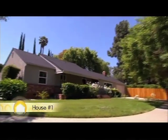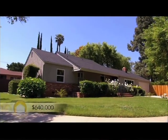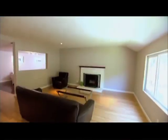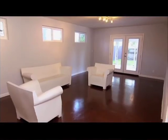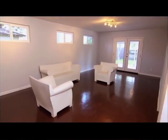The house that's really suburban and quiet. I really loved the open floor plan. It really had a great gallery feeling to it. We really loved the furniture in that house. Oh my God, the furniture was to die for.